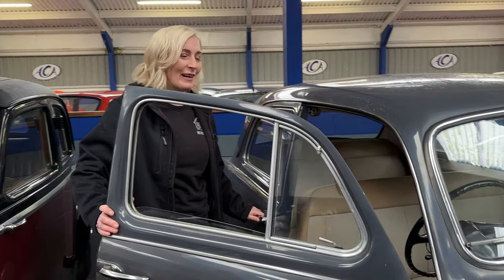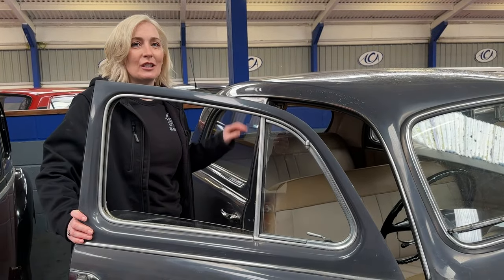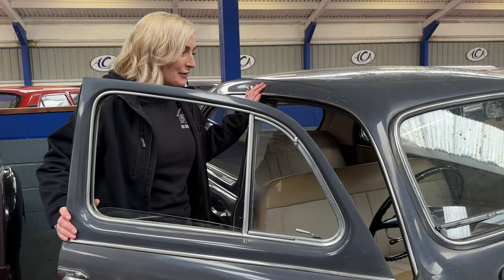Why, you cheeky monkey? Honestly. But it's got, and it's a column shift as well. So genuinely, I think this could be a bit of a disaster for me personally.